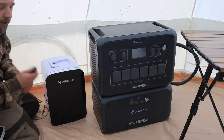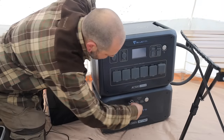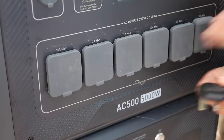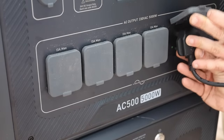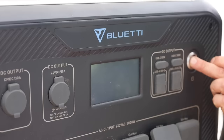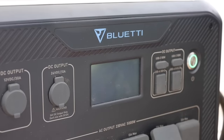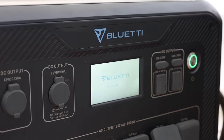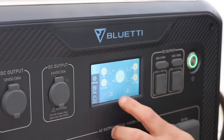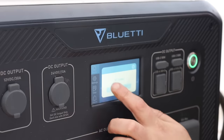So the fridge is 12 volt DC, just going to plug that direct into the battery down here. And the oven into the mains, I'll use this one because it's the closest on this side. I'll get that powered on, I believe I press and hold. There we go. And we want DC on, AC on.